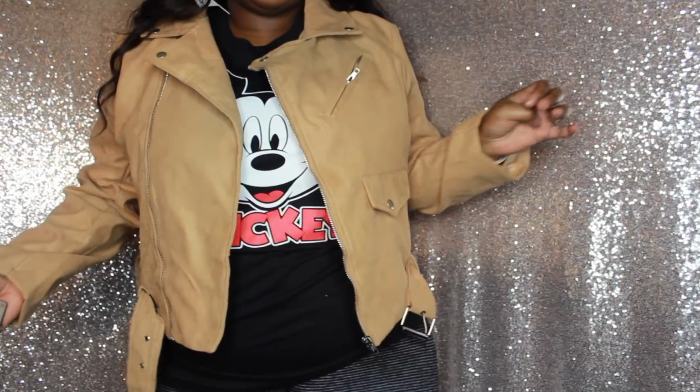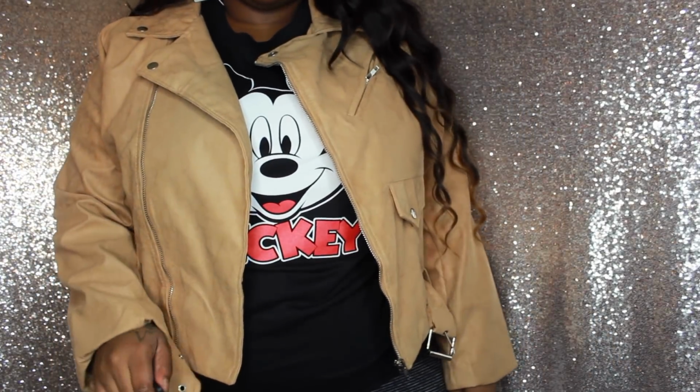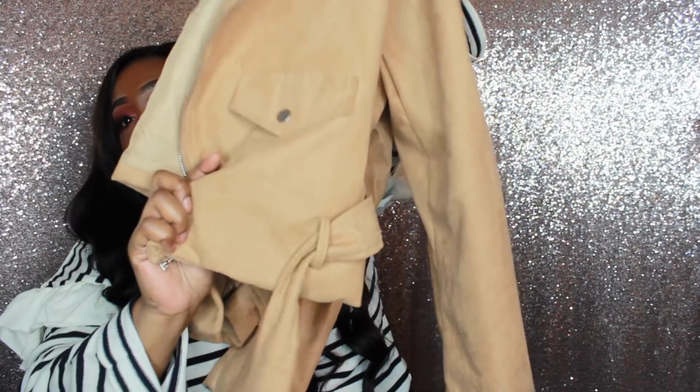Okay, and so I got this jacket in a size 18, and it looks really, really nice, fits really nice, and also has this belt detailing at the bottom that just gives it even more of a biker feel. It looks really cute on.